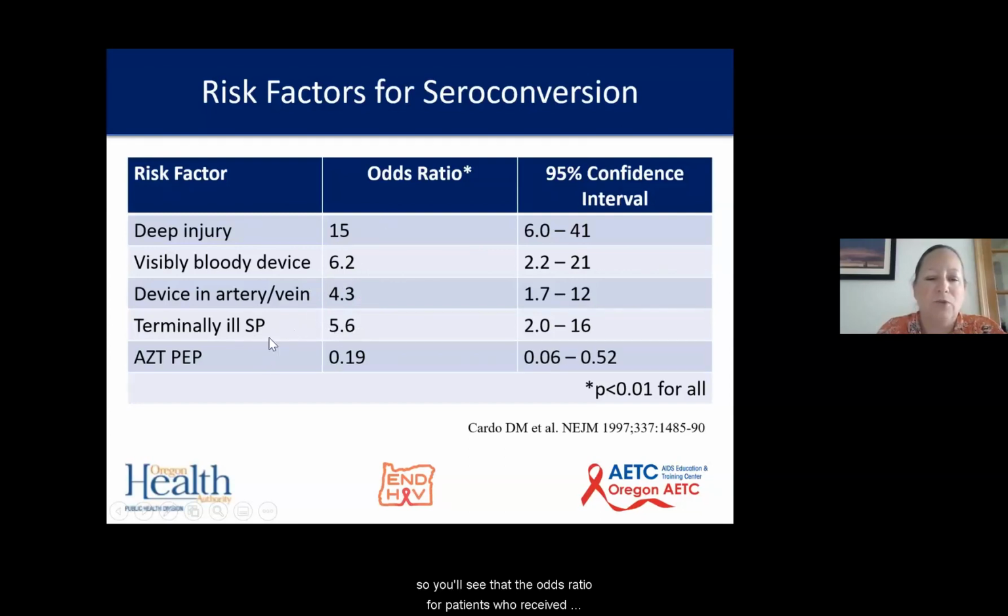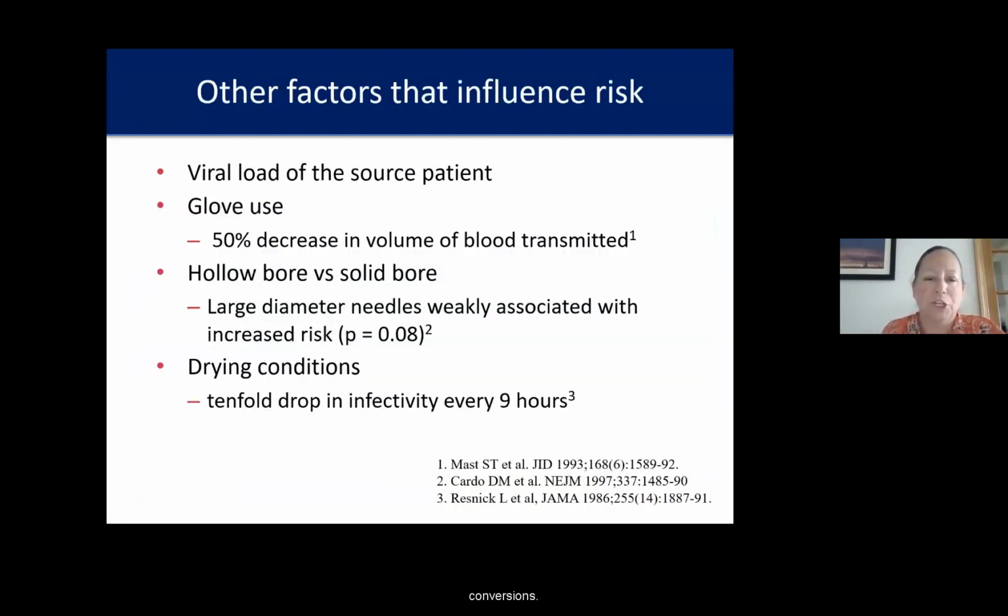So you'll see that the odds ratio for patients who received AZT as post-exposure prophylaxis significantly reduced the likelihood for seroconversion in this study. And again, this is an older study from 1997, because fortunately, as time has gone by, we've had less and less of these conversions.